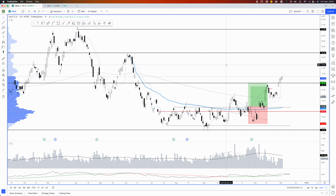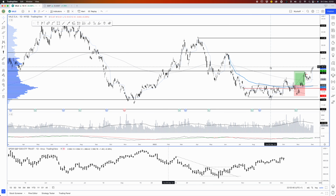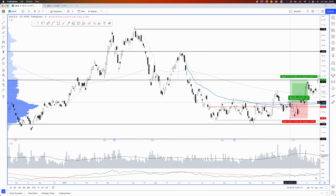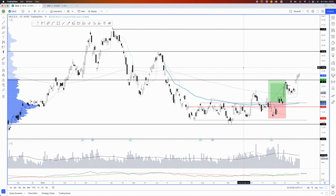Let's talk about a trade that I did quite recently. This company is called Vail, and it's available on the New York Stock Exchange. It's been in a downtrend for some time, and the entire market has been in a downtrend as well. So, I took this trade right here. So, what am I doing going long when the stock is in a downtrend and the market is in a downtrend? Let's take a look at this.